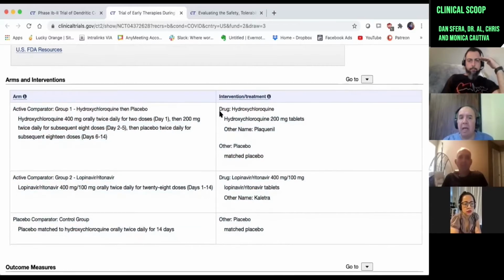I think if you're stable as an outpatient, it is fair to give placebo, because most of the people who are infected and walking in the street now are not getting anything. As a placebo, they're taking this patient who's not taking anything, including his information and his results in the clinical trial. So you're either going to get hydroxychloroquine versus lopinavir in combination with ritonavir, which is an antiviral medication, versus placebo.